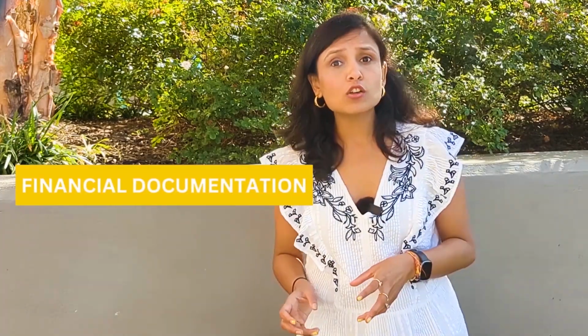your financial documentation, proof that you have sufficient funds to cover your living expenses during your stay in the US. This could include bank statements, scholarship letters, letters of financial support, health insurance, proof of health insurance coverage that meets the J1 visa requirements. This is a very important requirement for the program, so please don't ignore this.